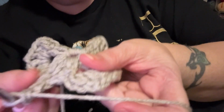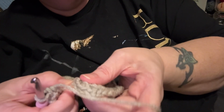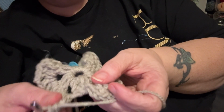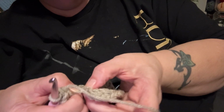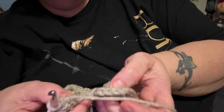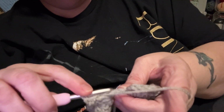And see, this is where it gets a little sketchy, because right here, you don't really have proper stitches, so you're going to have to just kind of wing this and force your way into this. For some reason, this is always difficult, but you just have to make a way.